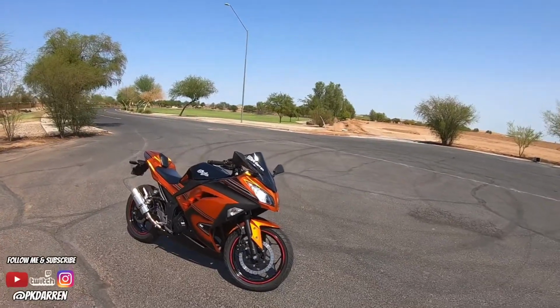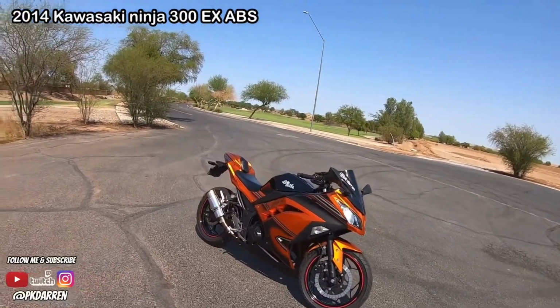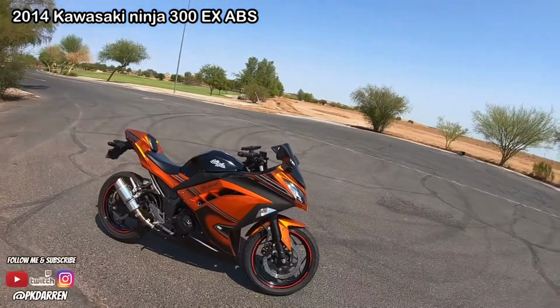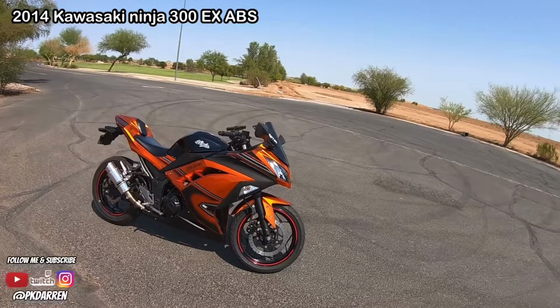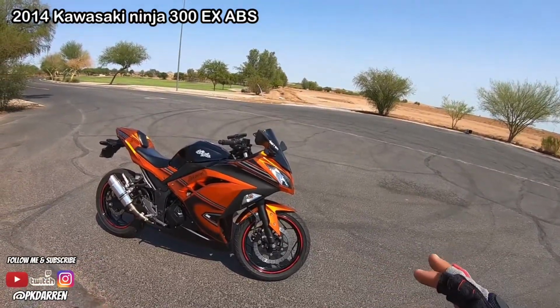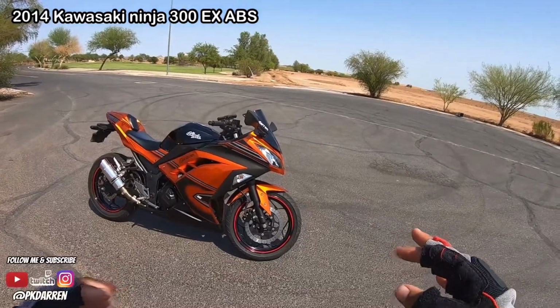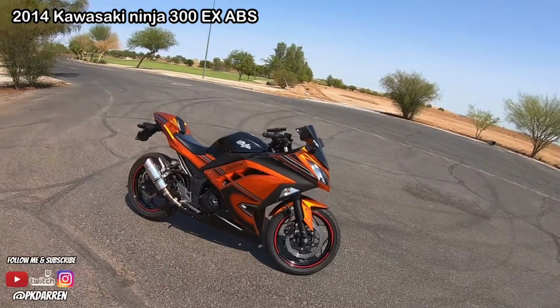So what I have is a 2014 Kawasaki Ninja 300. I got it used, it was about $3,200. Before I get into the video, it didn't look like this. It was black, red, and white, with the special edition fenders for the EX model, but I crashed it. That's another story, I'll tell you guys about that later on.